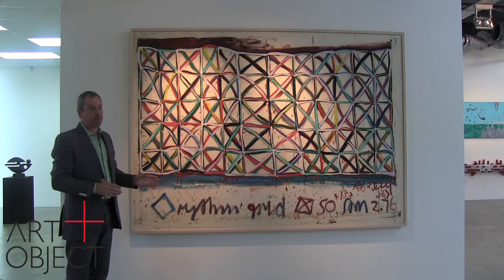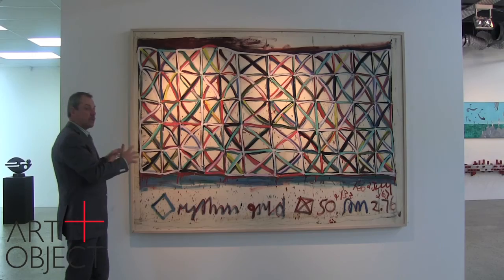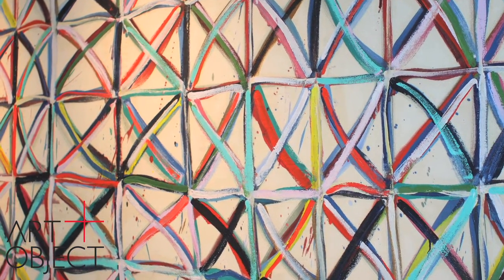This is one of the most magnificent and vibrant canvases by Alan Maddox that we've had the pleasure of offering. This is Rhythm Grid from 1976. It's a work full of tension. I think the secret to Maddox is the tension between the relentless grid structure, the use of the cross or the X, and the freedom of the handling.